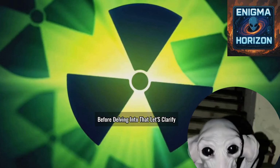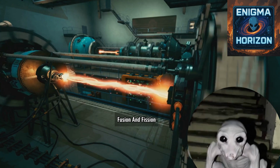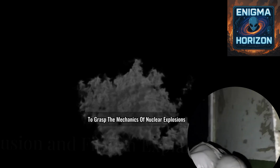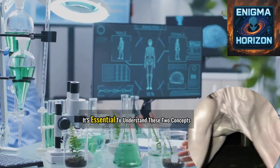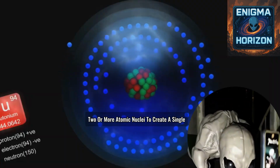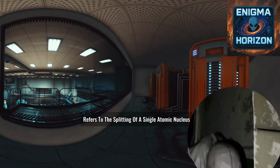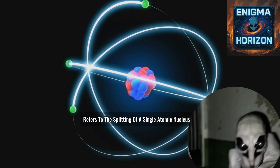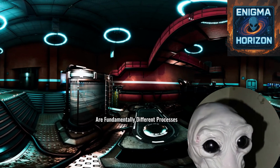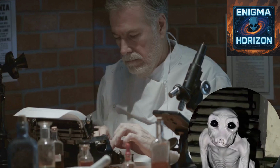Before delving into that, let's clarify two terms you'll encounter frequently in the next 10 minutes: fusion and fission. To grasp the mechanics of nuclear explosions, it's essential to understand these two concepts. Fusion involves combining two or more atomic nuclei to create a single, heavier nucleus. In contrast, fission refers to the splitting of a single atomic nucleus into two or more lighter nuclei. Although fusion and fission are fundamentally different processes, both have played crucial roles in the development of nuclear weapons.